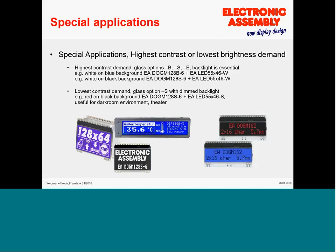Another example could be using a positive mode display with a blue backlight and dimming it down. Then you can also use this in a dark environment.